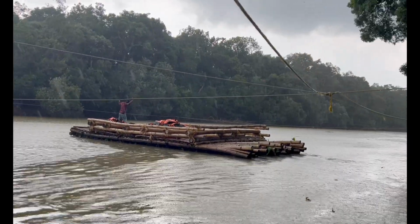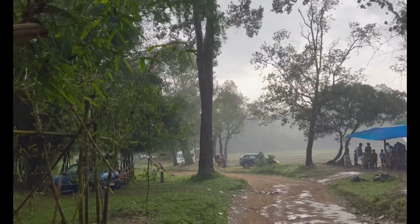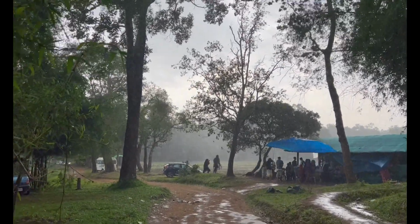While returning back, it started raining heavily, but somehow we reached the other side of the island. So don't forget to carry an umbrella while traveling, especially during monsoon season.